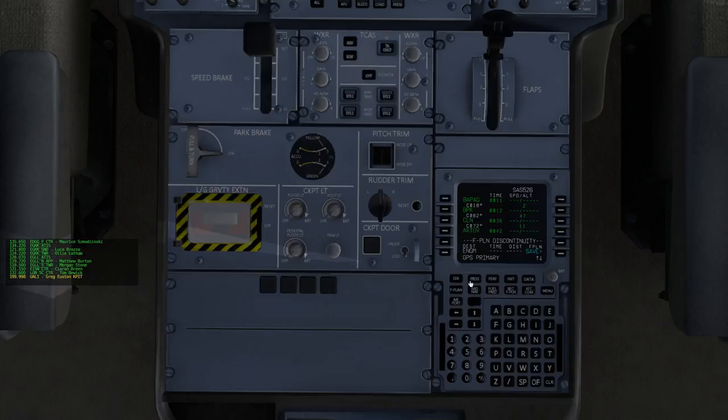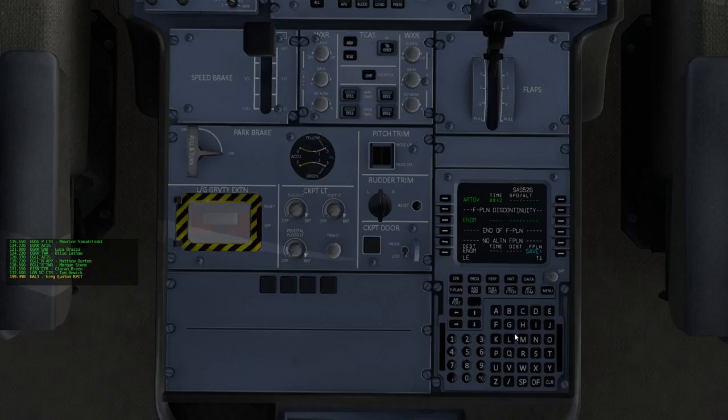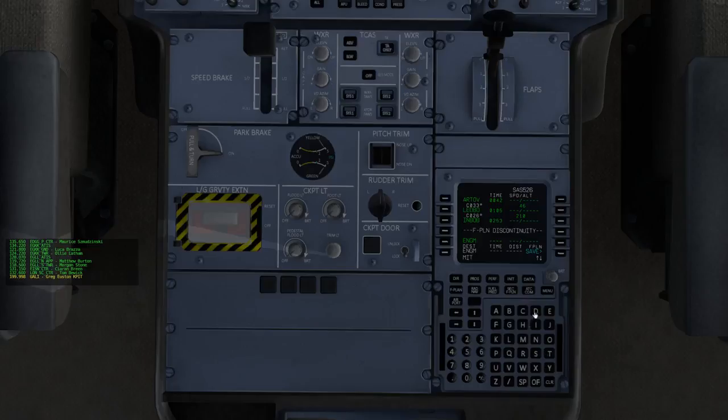Sorry, last station calling. Stand by. I'll call you back. Speedbird 272, Heathrow Tower, hello. Continue approach 09 left, number 1. Speedbird 272.